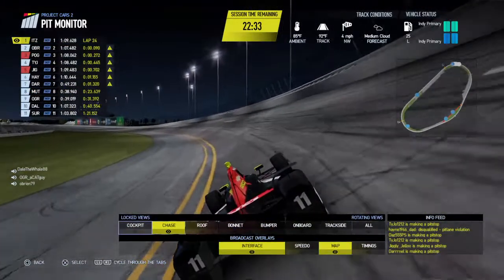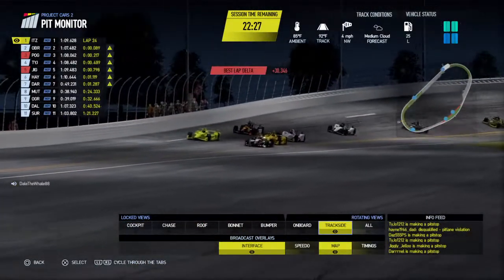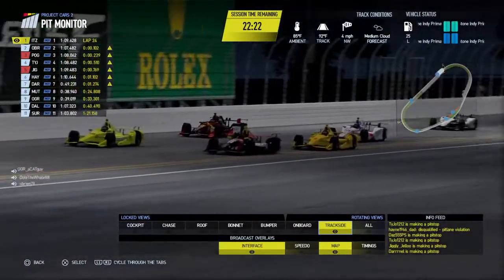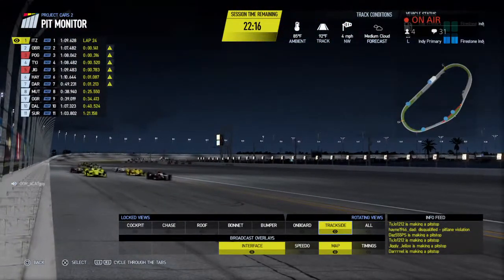These guys are going to be coming down the pit lane with the pits opening up. All the cars, as we said, will come down. Not all of them, they are not required to take service. And we're going to see the damaged cars obviously come in early, but that is our third full course caution flag.